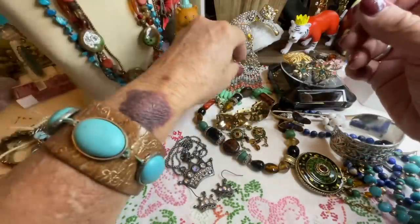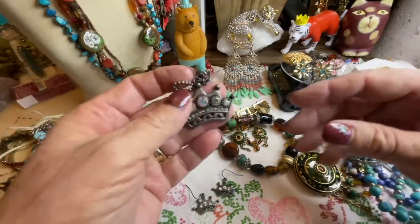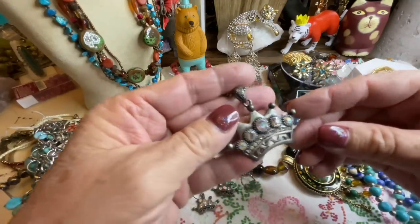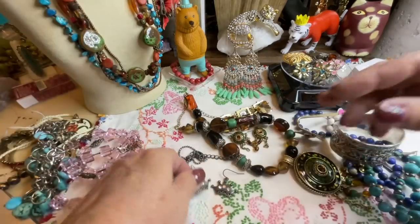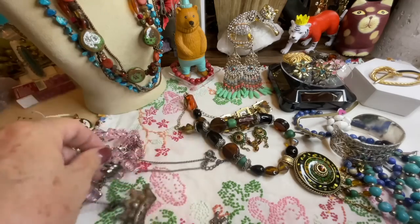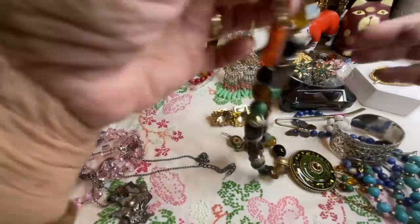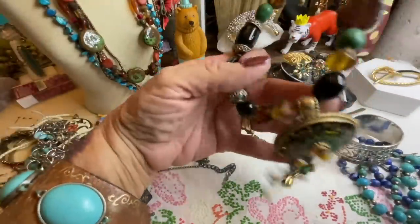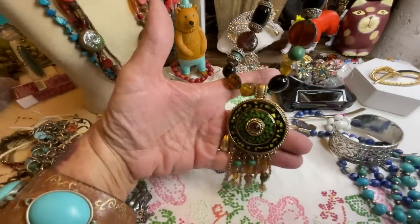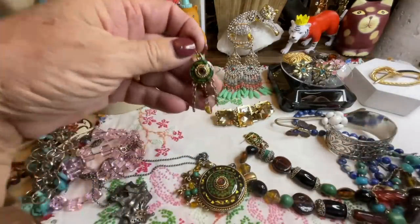Really pretty. Let's see. Oh, and this little set here with this crown or tiara, silver tone with some AB rhinestones. And it also came with the little matching earrings. And then this one, this is definitely one of my favorites. This Chico's necklace. Isn't it gorgeous? Oh, I just love it. And it also came with these matching earrings as well.